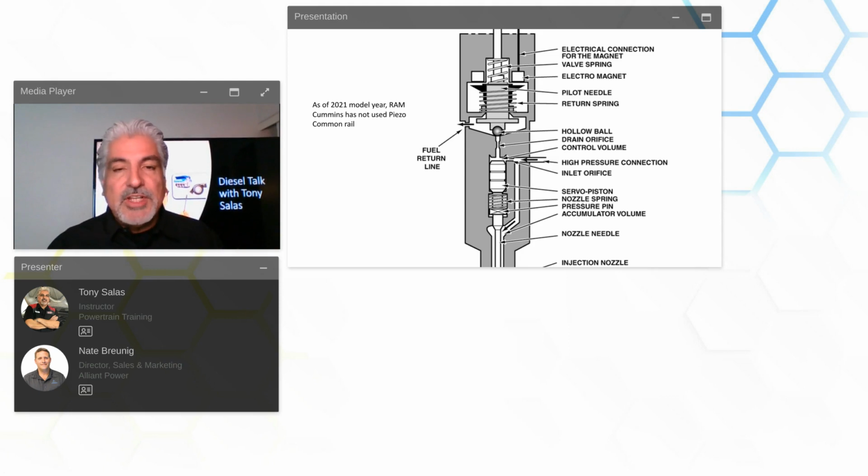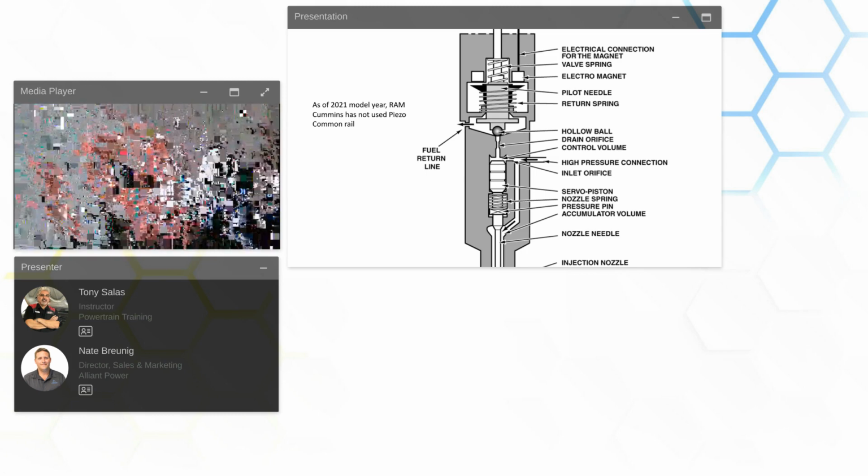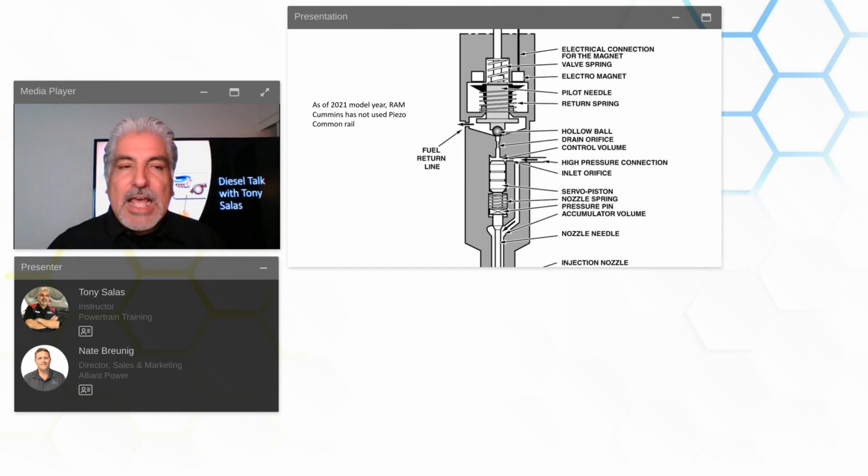One of the oldest tests we used to do on the 5.9 was a snap test. You snap the throttle, and if the RPM stayed high and then came back low after you snapped the throttle with the pedal, that immediately told you that you probably had ball and seat erosion. So a lot of it has to do with fuel. Mike also mentioned fuel additives, and those fuel additives are very important, more than ever.